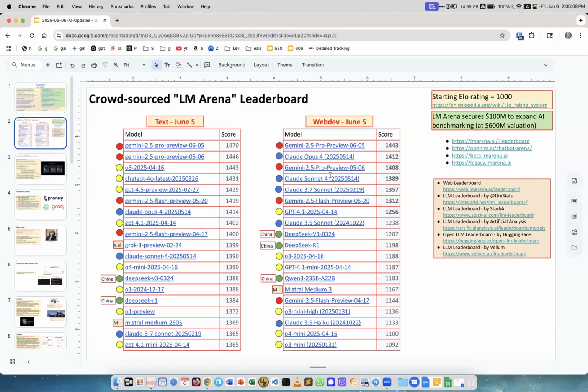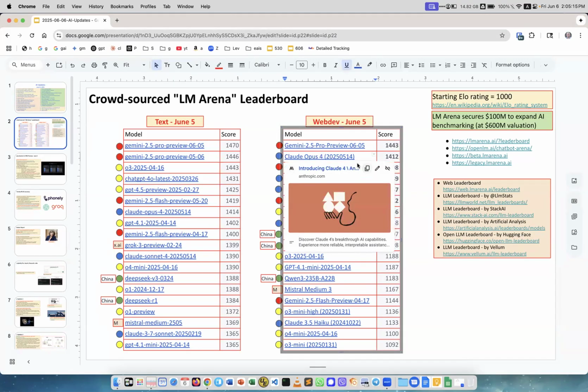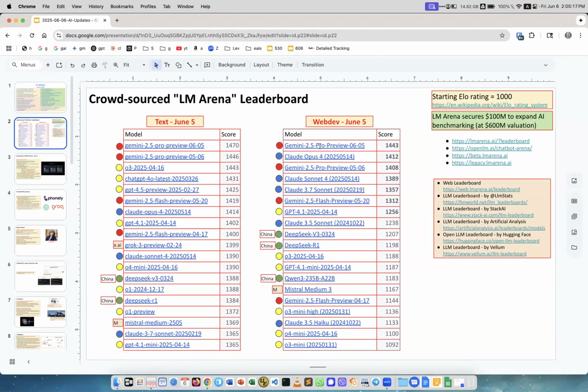So yeah, you either use Claude Sonnet 4 or maybe Opus 4 for the most difficult, but it's more expensive, or you use Gemini 2.5 Pro, right, the latest one, which is cheaper than Claude. Anyway, so this is the status of the arena.